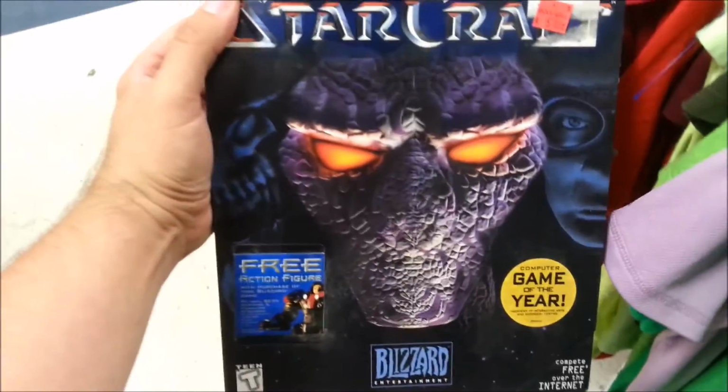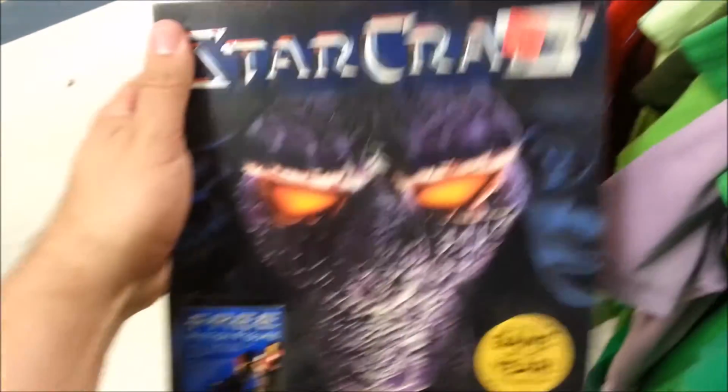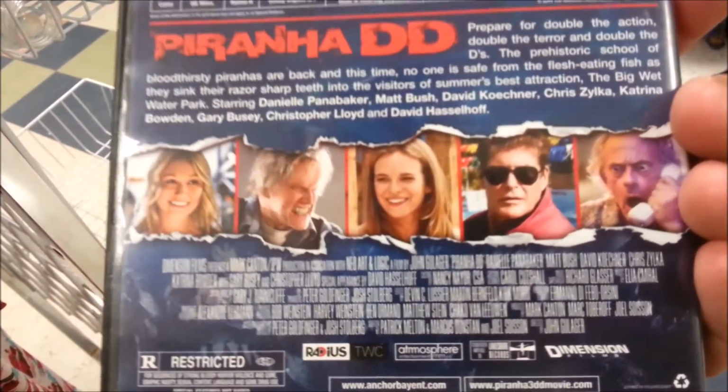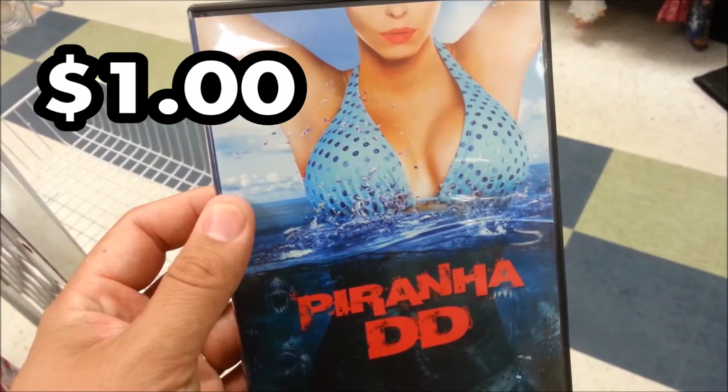Stopped at my out-of-the-way Goodwill on a whim, and I found this big box copy of Starcraft for $5. Already have it though, and usually for me, PC games aren't easy to trade. Say now, Piranha Double D. Obviously a cheesy B horror movie. What a cast. Gary Busey, Christopher Lloyd, the Hoff. Oh man, yeah, I'm gonna have to get this.